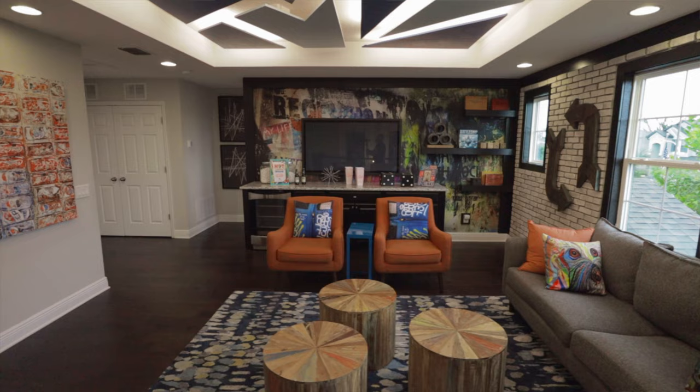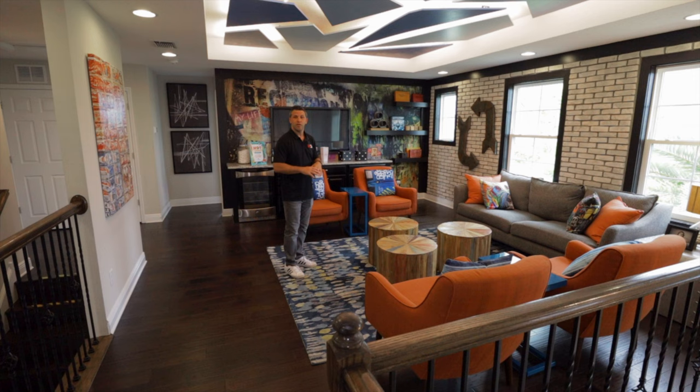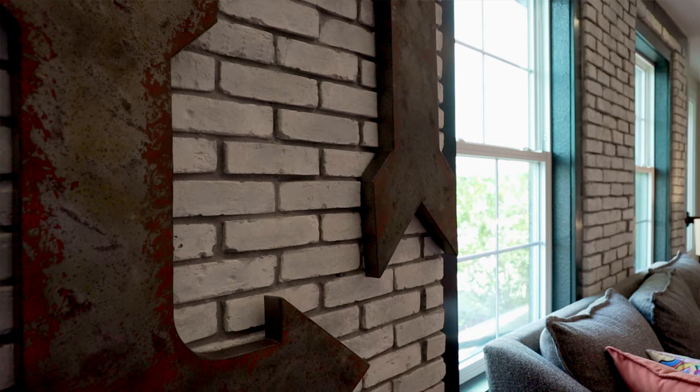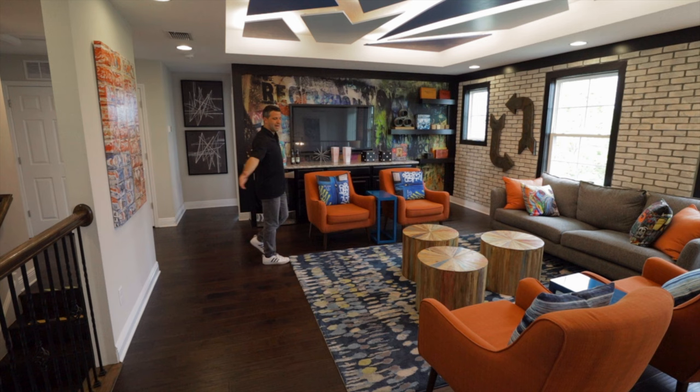You can tell how eclectic they were with the way they decorated this, and it's perfectly designed and decorated for this space up here. I love the wet bar addition over here, the built-ins. I love the faux brick on here. It's a really cool design. So maybe get some decorating tips from MI Homes here. But huge area, huge massive loft.